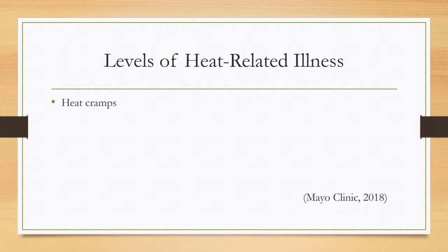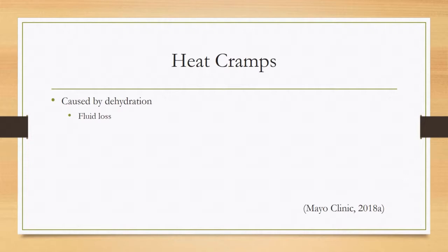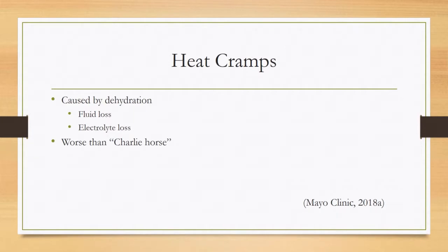So first there's heat cramps, heat exhaustion, and heat stroke. Like sepsis, you've got three progressive levels of heat-related illness. Heat cramps are caused by dehydration, fluid loss from sweating, electrolyte loss from sweating, because the character's hot, and probably also doing something very physically active, and these cramps are worse than your typical Charlie horse.